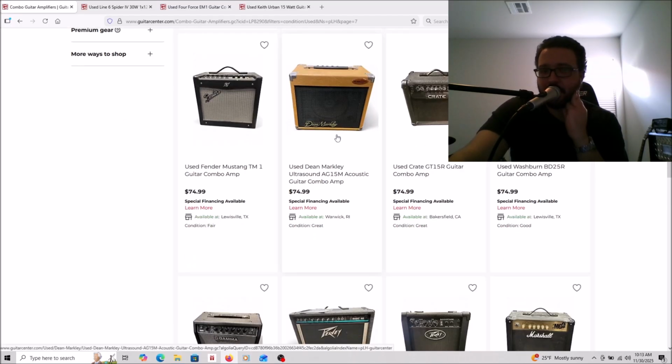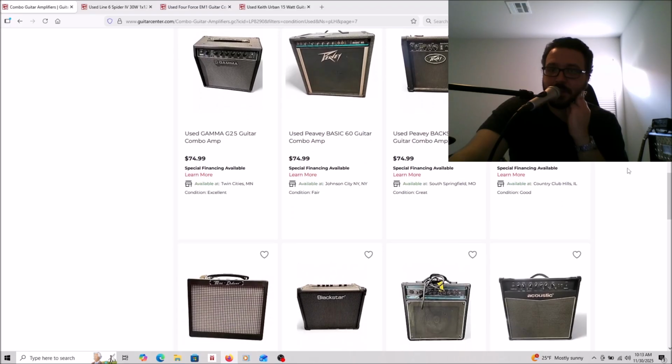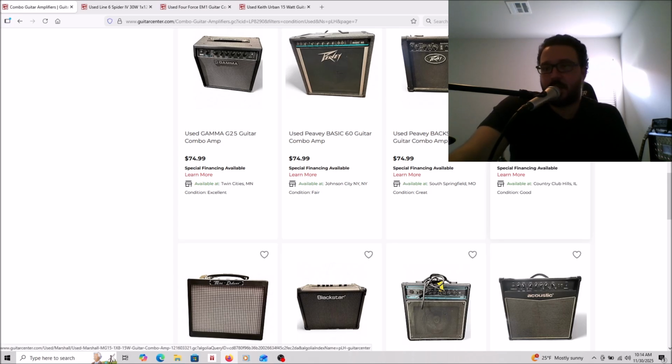Dean Markley Ultrasound. That's a strange name for an amp. There's an old Marshall MG15 at 75, and it's an 8-inch. So this is basically probably not much different mechanically from the current one, but it looks old, and you're only saving $15.